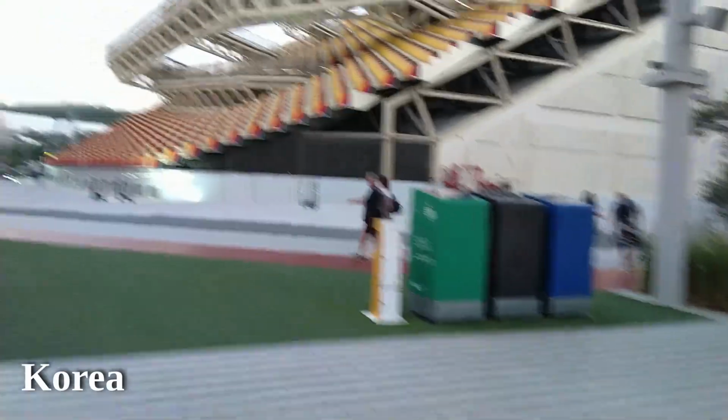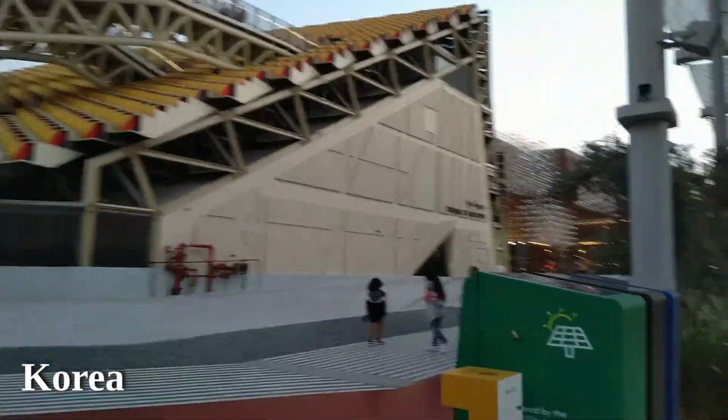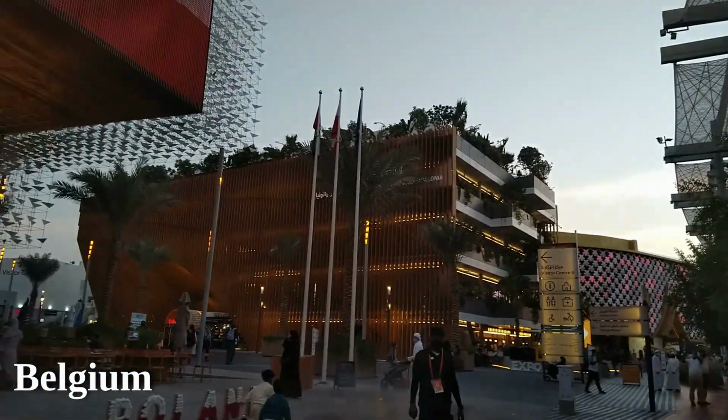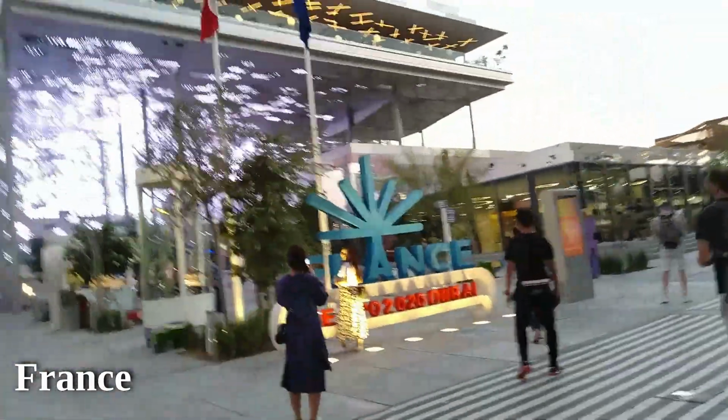Then you can go to the Korean one, which I did not go inside, but I did see it from the outside with a bunch of blocks, which is, I guess, pretty cool if you want to see blocks. Then they have the Polish one, which has a bunch of papers around it and a giant Polish flag. And then there's the Belgian one, which is always full because it's a bar. Then they have the French one, which is a giant slate and a bunch of stuff inside in fashion. They have the Filipino one. And then there's the Canadian one.